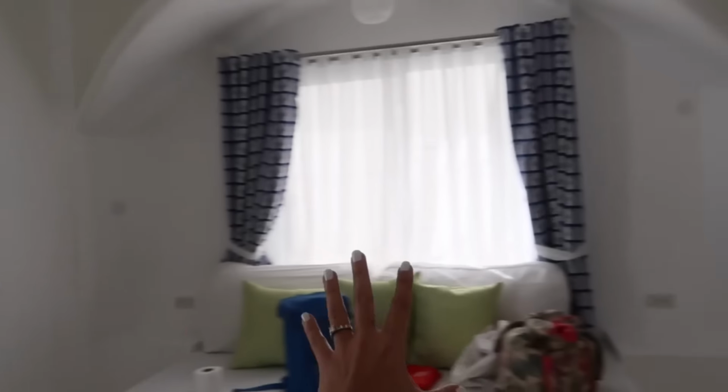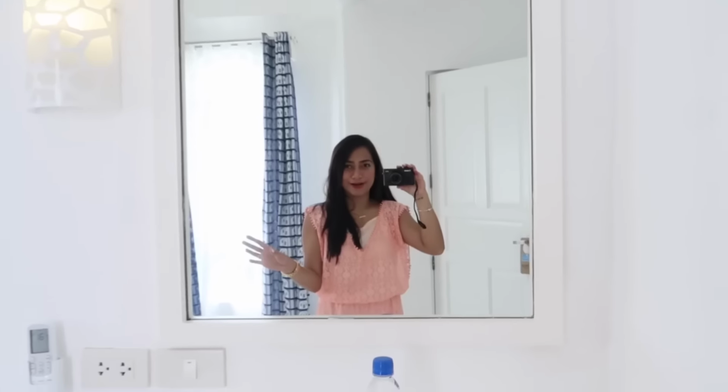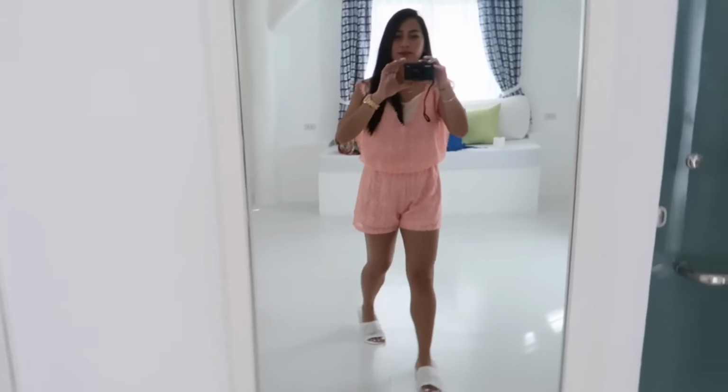And then, this is our room! Ayan. Medyo makalat na. And this is our bathroom. Yan. Bongga, guys. Super cool.